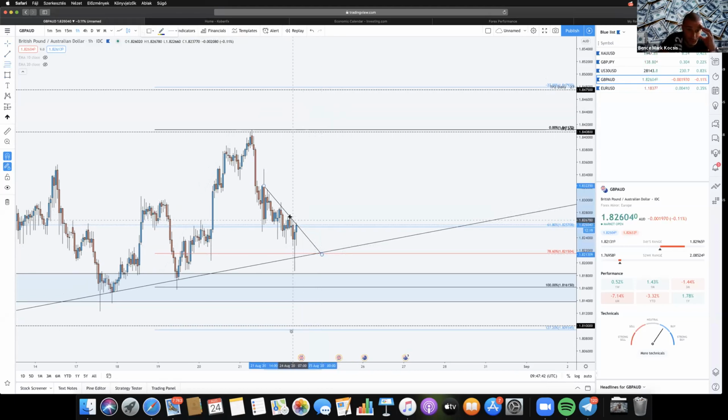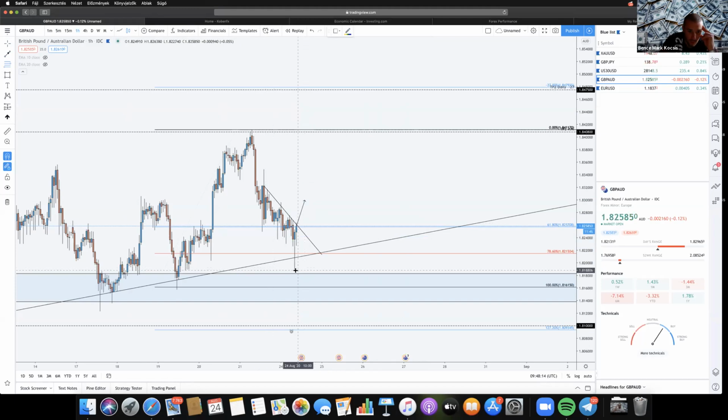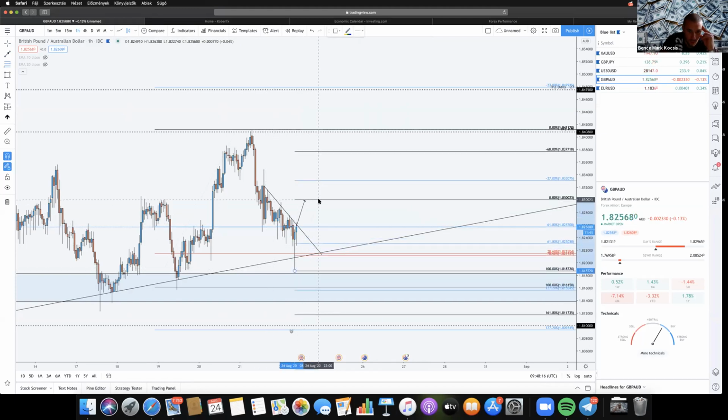So let me see. The move is still below the trend line, so I use the Fibo from high to low. And you can see basically the price sitting on the 78.60, and also it's an extremely strong support resistance level. So if this level is broken, I'm waiting for the price coming to the 127 level, and let me see if I put the Fibo and this move will happen. The Fibo from low to high.